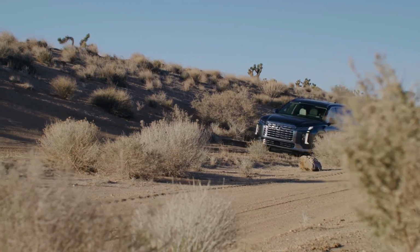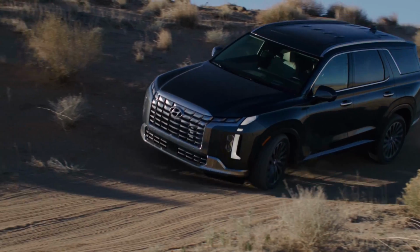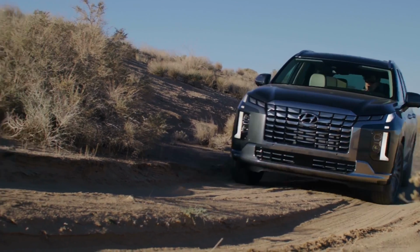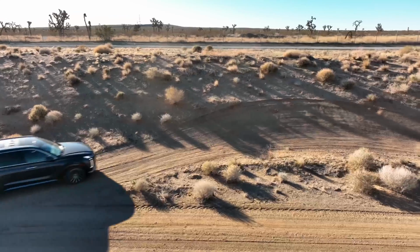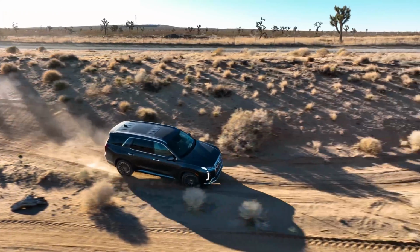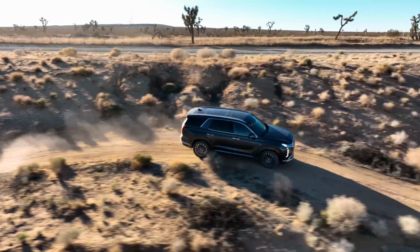The 2024 Hyundai Palisade. Let's talk about what's new for this latest model year. Then I can get into my personal thoughts regarding the Palisade and perhaps even compare it to some rival SUVs. And towards the end, I will tell you how you can save on these new Palisades and other SUVs as well in this ridiculous car market that we are in. All right, let's get started.